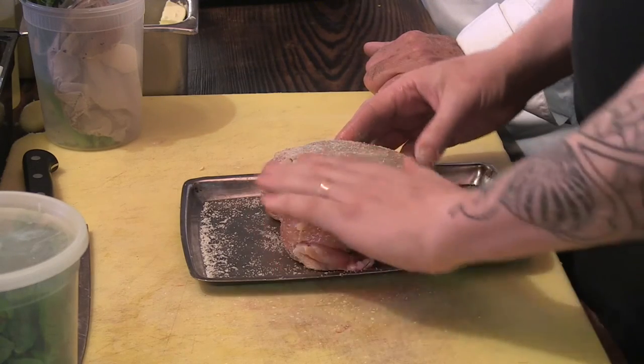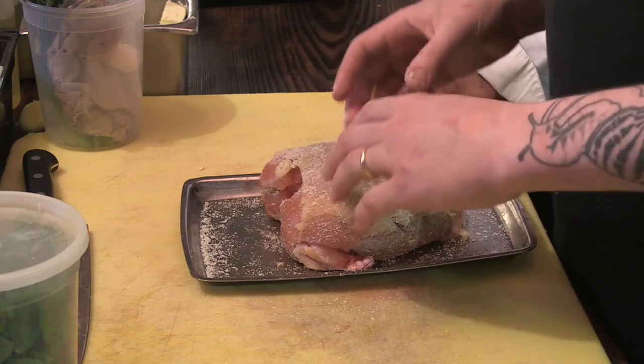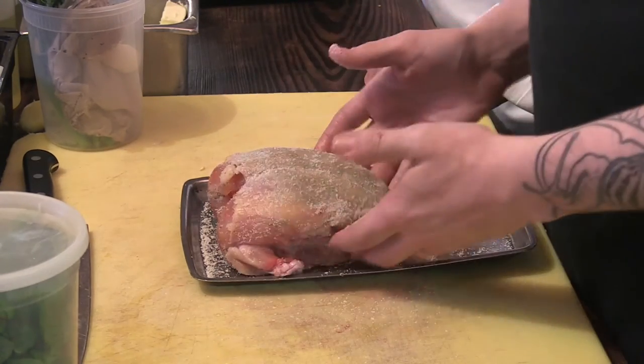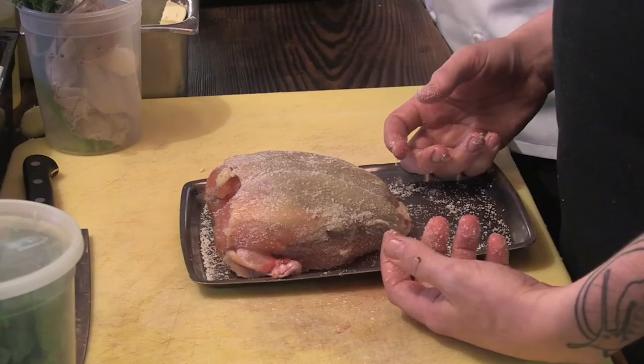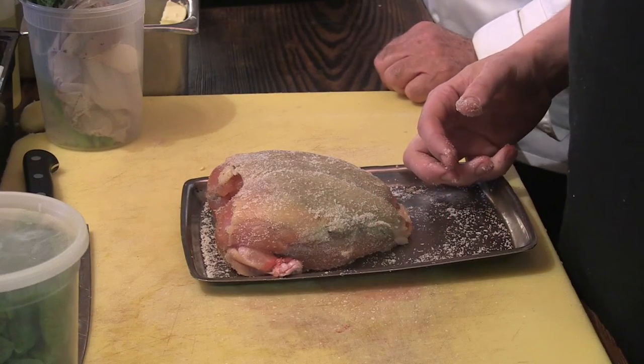Okay. And also when you sear, some of it will come off in the oil. Right. Now, what type of oil do you sear this in? We use sunflower. Sunflower, okay. Yeah, we use sunflower oil, and we use olive oil for finishing.